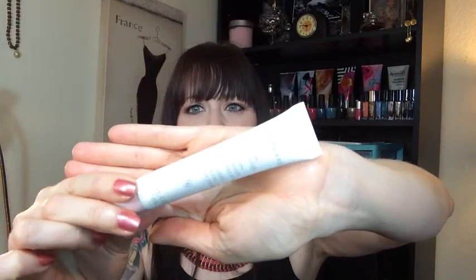It's this Mary Kay Mattifier. It's an oil mattifier, and basically you put it on before everything else. It goes on before your primer. It does not work well as a primer, I would say, so you will still need to use a separate primer.